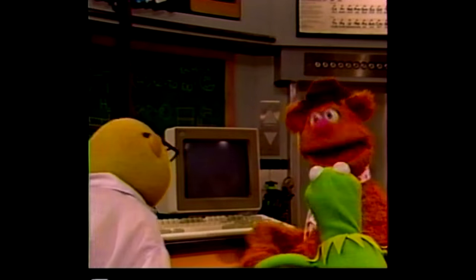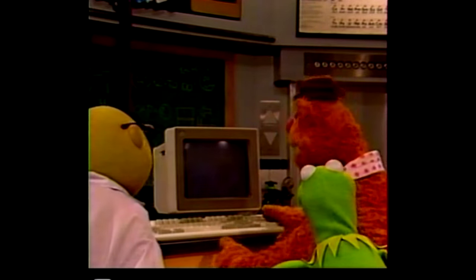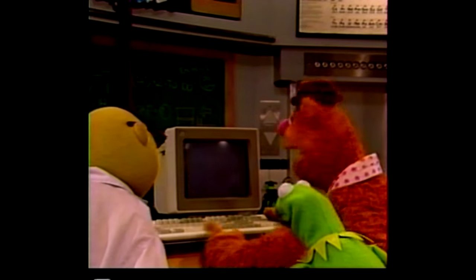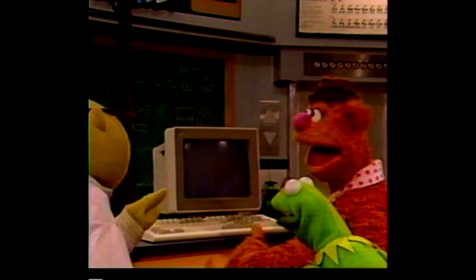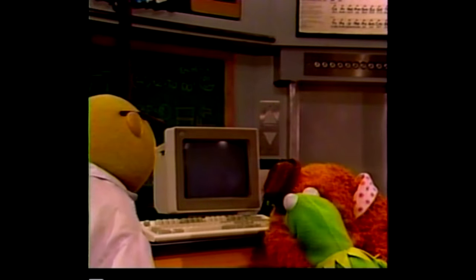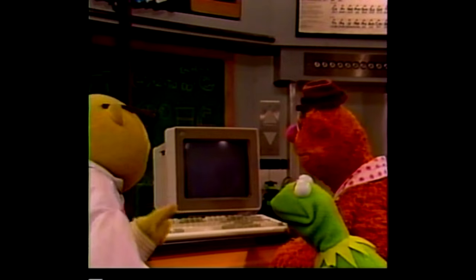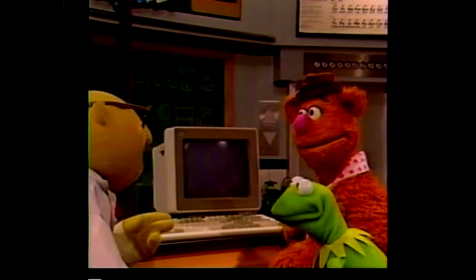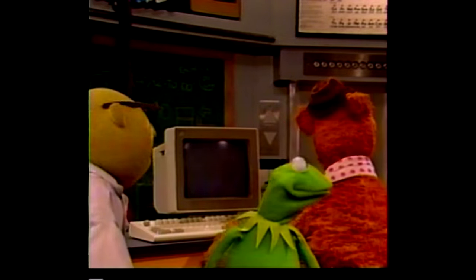Hey, Fozzie, what are you doing? Oh, Kermit! I'm feeding my jokes into this computer to see which is the funniest joke, and the computer thinks they're all funny! Yes, that computer has been broken for weeks. But, Mr. Bear, it's wonderful to see you here. The next experiment requires 3 volunteers, and my assistant is, well, he's missing.